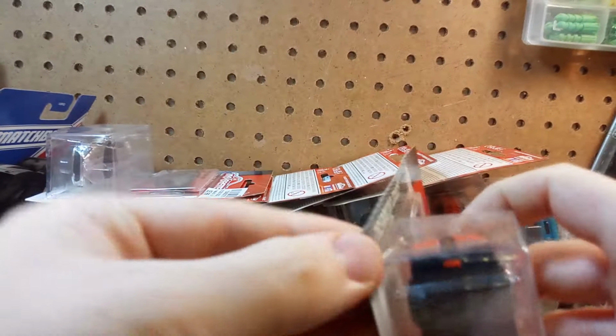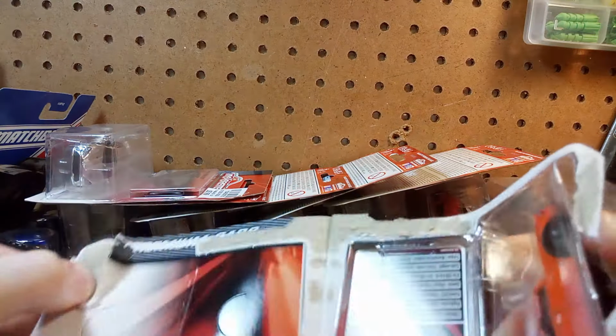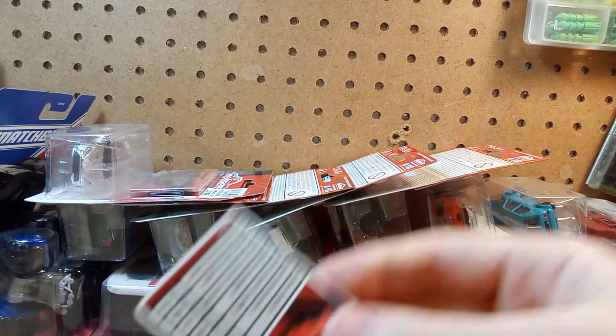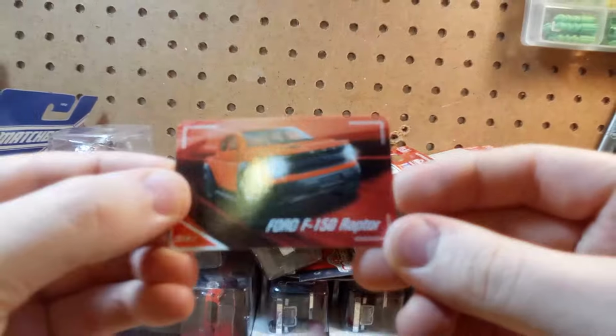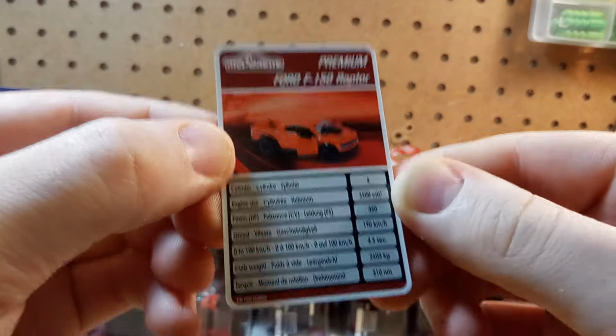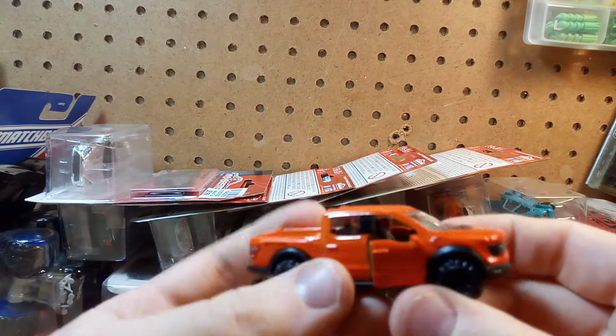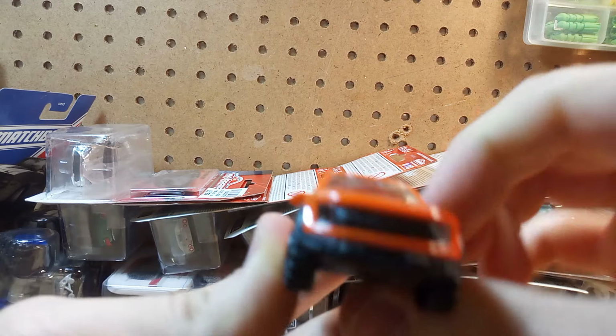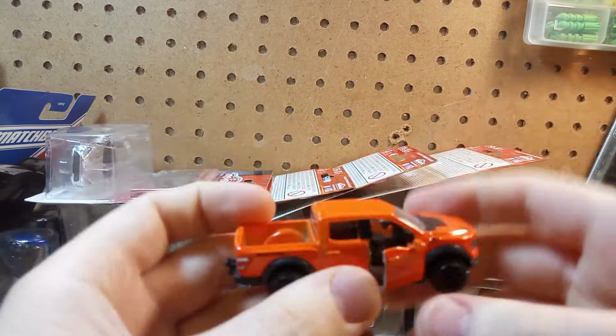Let's take a look at this Ford Raptor. Can't wait to test the suspension on this guy. This is definitely different from the other Majorette F-150 casting that they have. It's much more realistic now. More recent also. So this is the stats for the card, if you want to pause that up. This truck has opening doors on both sides. A bit rough. There we go.